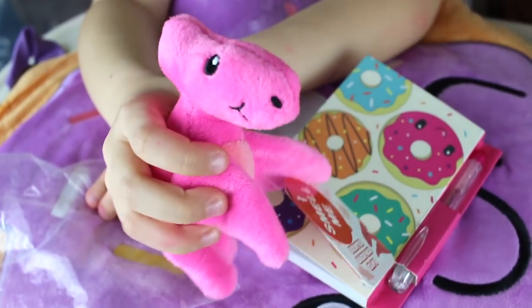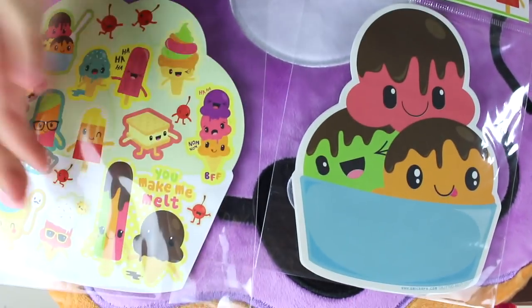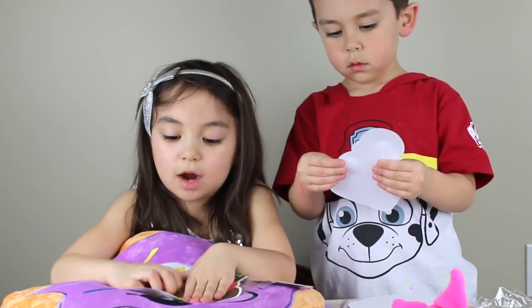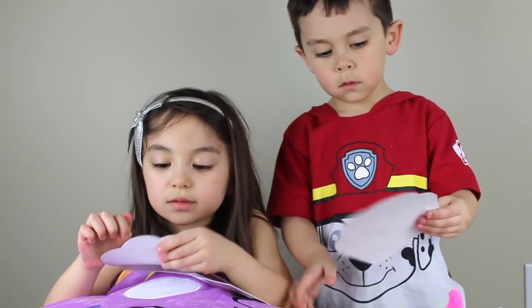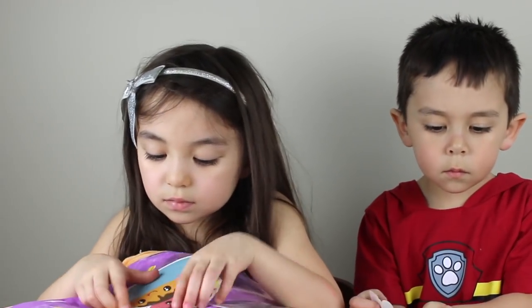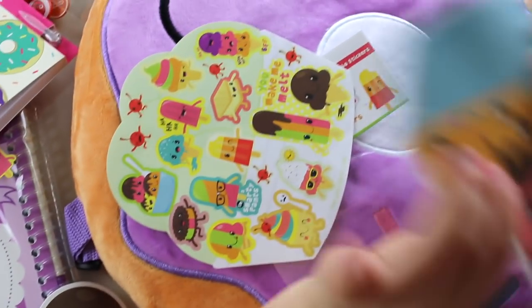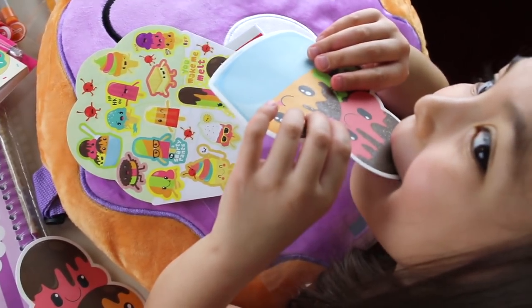This is Dino Dudes. We have another notepad and two sets of stickers. These are scratch and sniff stickers. Now we're gonna scratch this. It smells delicious. It smells sweet, but I don't know what it smells like. Guys, it smells so good. Don't eat it.